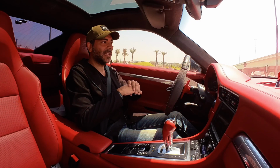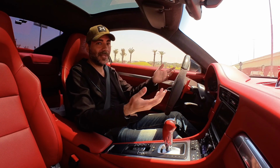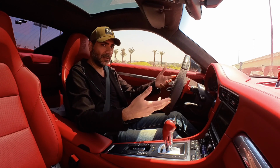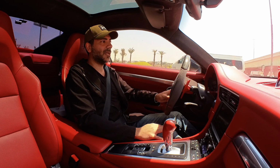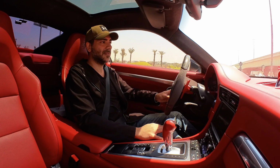So the 21-inch for day-to-day use, honestly, they're great. You don't feel that you've got wheels that are bigger than the car can handle. The ride isn't too harsh. But I do recommend, if you're going to track your car, keep your stock 20s around, because it's too harsh to put these on track.